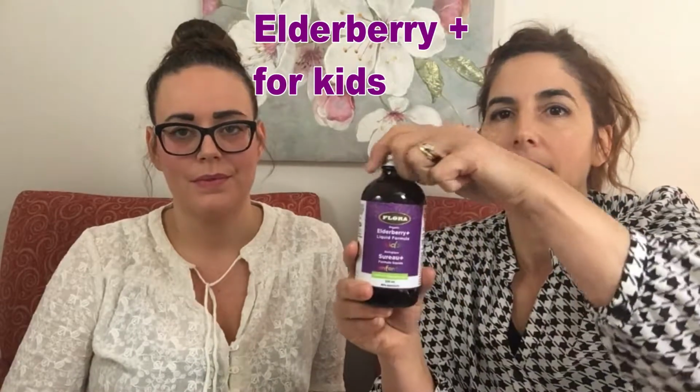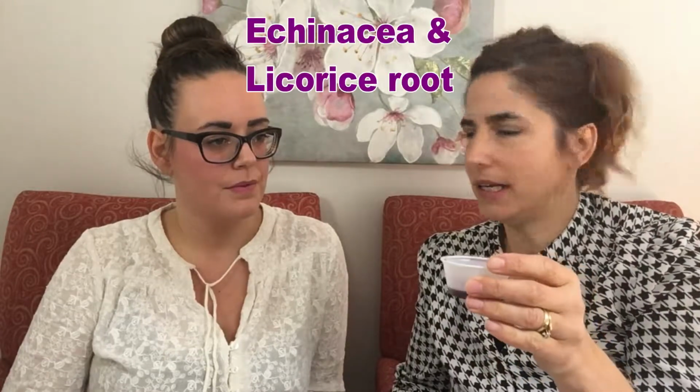Now they've just brought out a new one, and this is the elderberry liquid for kids. It is a liquid again, and it's not as syrupy, I find. It's more liquidy, but it does have echinacea and licorice root as well as elderberry. And you don't taste the elderberry as much. It's not as concentrated as this one, or as thick. It's actually quite light. It tastes a lot like a juice. I think children would really like that. It's a little bit herby, but not really. And because it has the echinacea, it can really help support the immune system through a different avenue, which might be really nice for cold and flu season for the kids.